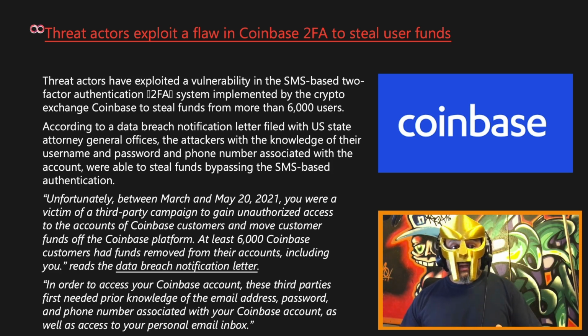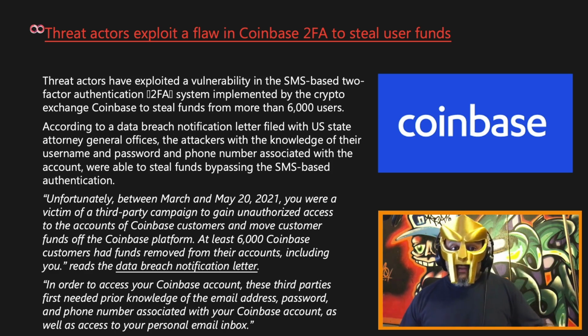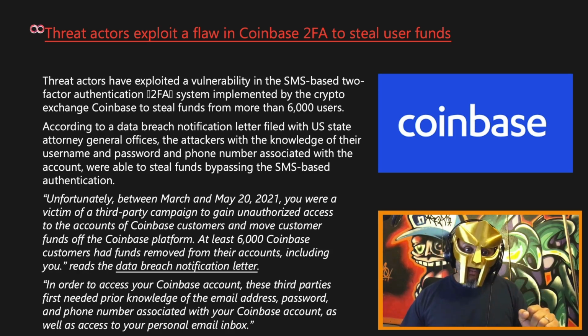Once again, we see that crypto is a very secure technology. But again, the platforms that are incorporating it, like these digital wallets, platforms like Coinbase, they themselves can have flaws that allow crypto to be stolen from you and filtered through to the cybercriminals. So be careful.